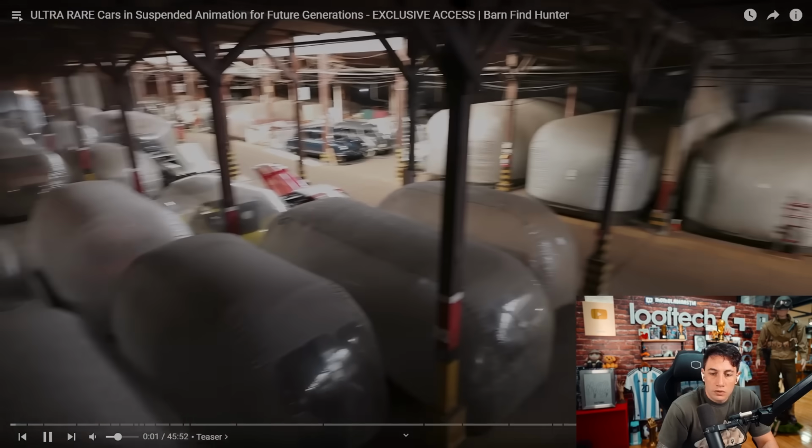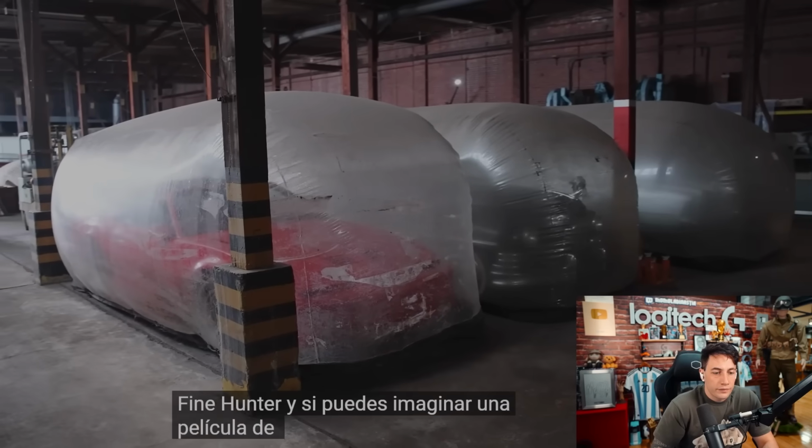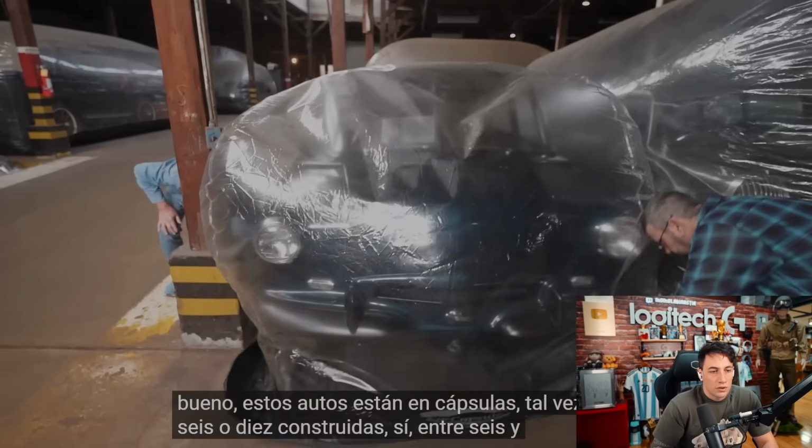This is one of the most amazing locations we will ever visit in Barn Find Hunter. And if you can imagine a science fiction movie, people in capsules. Well, these cars are in capsules. Maybe 6 or 10 were built. Yeah, between 6 and 8, depending on who you believe.